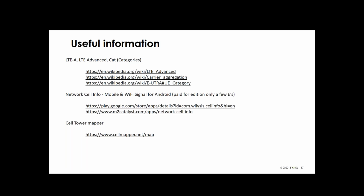Now, there's a link here to what's called Network Cell Info. It's an app that's only available for Android. I've got it on my phone. It's the only app I've ever paid for. It's amazing. Basically, you can put your SIM into your phone, look at the connection, and look at the base station map. It'll tell you on a map which base station your phone is connected to.